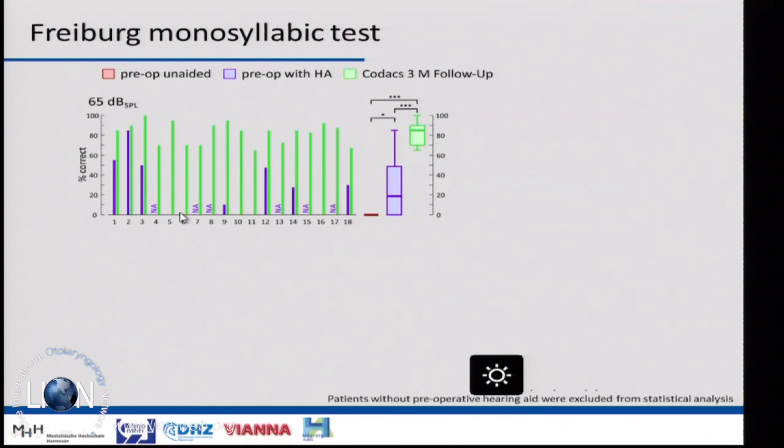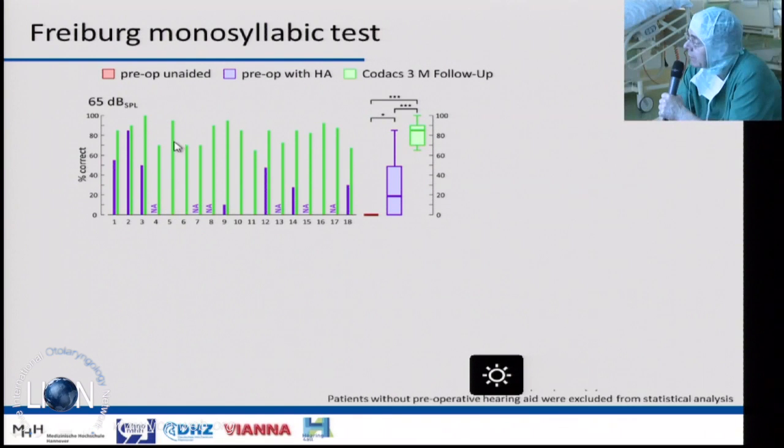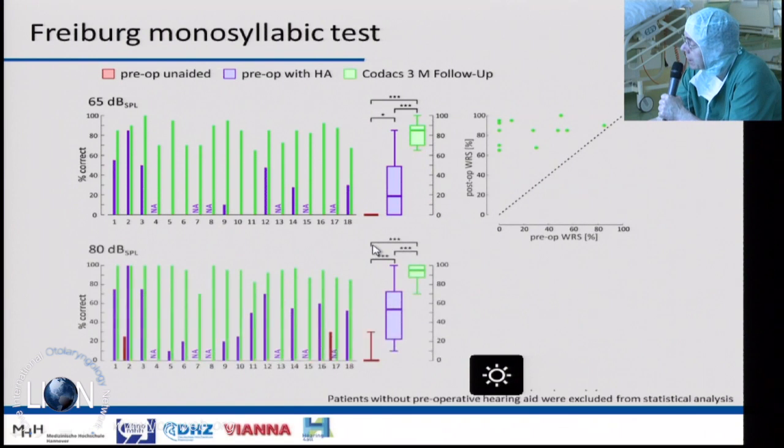You see, astonishing, some patients basically have a zero score with a hearing aid, but they jump up to 80 to 90% with the Codacs, and that shows how powerful the direct coupling in the perilymph is. It's highly significant, the improvement they show, and the same is true for 80 decibels.